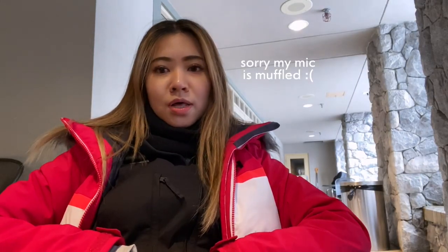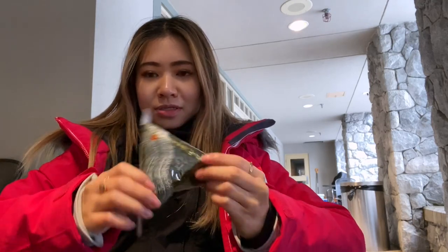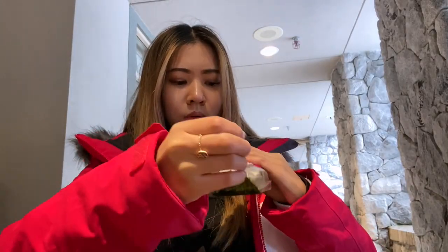Stopped back at the hotel for lunch. Got onigiri from Vancouver yesterday, so super quick and easy. I'm so hungry. I had two balls like 2 hours ago, and I'm already so hungry.